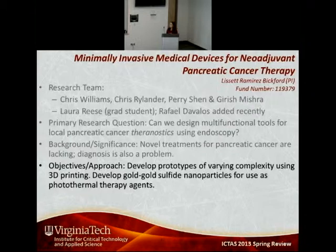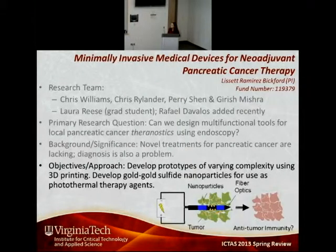So again, just to reiterate the key points, the goal is to develop a theranostic system using devices as well as nanoparticles in order to develop a system that can do diagnostics and treatment in one modality, and hopefully even incur anti-tumor immunity and prevent recurrent cancer, which I think would be really huge if we could do that. And obviously for other cancers other than pancreatic.